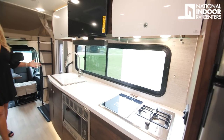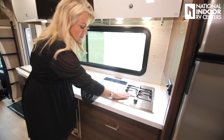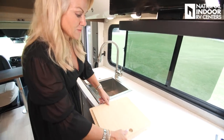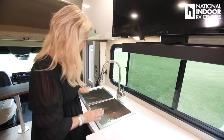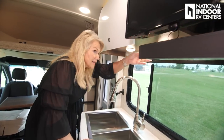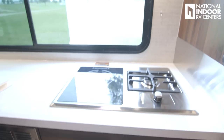So now to this gorgeous kitchen. Look how big this kitchen is in a Class C. Like a lot of prep space, your induction cooktop, your gas cooktop, Corian counters. We've got the double bowl sink with the sink covers. You know I love my sink covers because then I can hide some of my dirty dishes. So look at those, really two nice sized double bowl stainless steel with a residential faucet. I love that. And then we've got the lights, two 110 outlets, and then more lighting. And we've got the protective glass since the cooktop is below that.